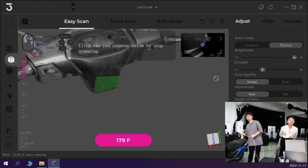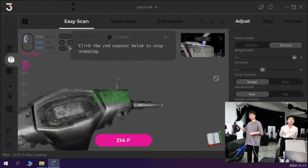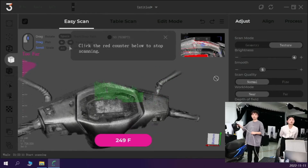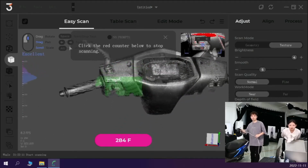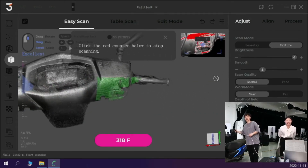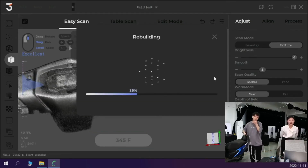Yes, as you can see, the handle and most part of it has been scanned and captured well. You make it look so easy. Thank you, Clint. I think you are quite experienced with scanning too, right?